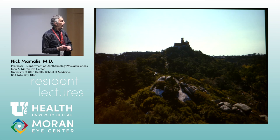All right, so we're looking at this from the Moorish castle looking back at the palace that I showed you guys a couple weeks ago. So this is where the Moorish castle is, and that's the palace up there.